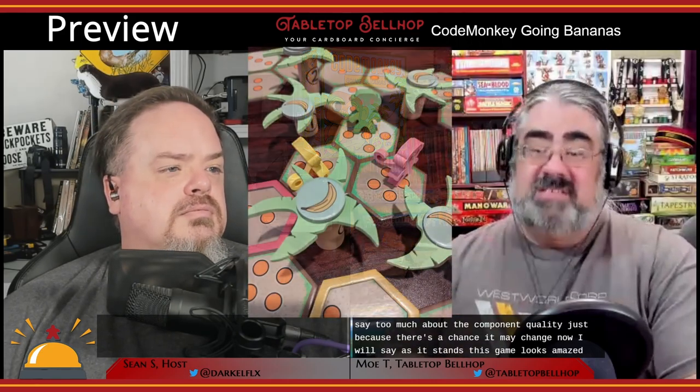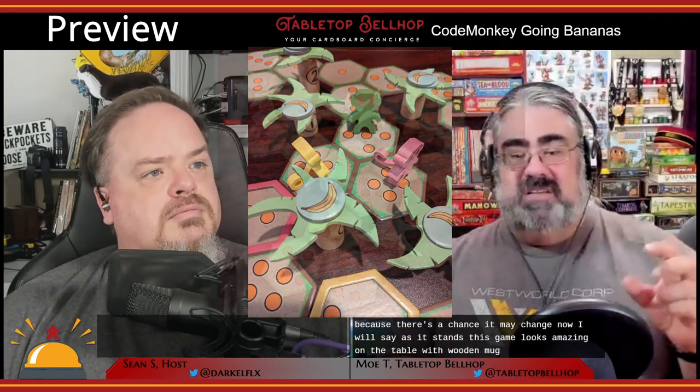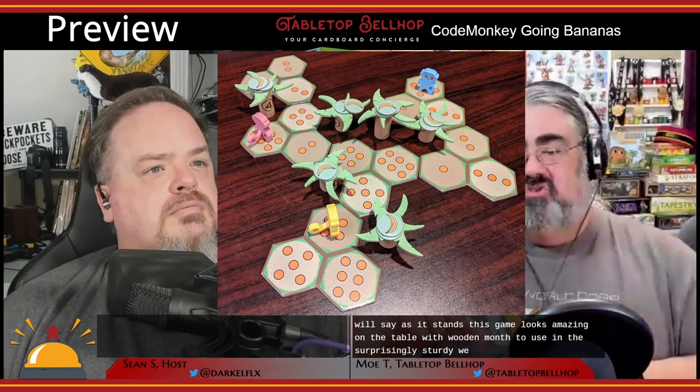Now, due to this being a prototype, I don't want to say too much about the component quality, just because there's a chance it may change. I will say, as it stands, this game looks amazing on the table with wooden monkeys and these surprisingly sturdy wooden trees. The magic card magnet thing is a little odd, but I honestly can't think of a different way they could have pulled off that same mechanic, so I guess that works. Indeed, and due to the size of the magnets they're using, they completely avoid the swallowing hazard that so many magnetic game pieces suffer from.